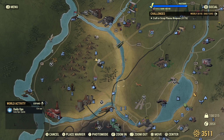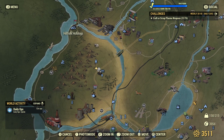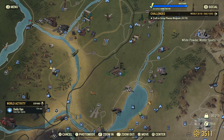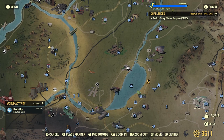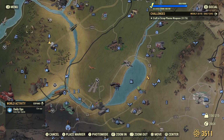But in the meantime, we're going to be doing another one of my top five camp spots. The previous one was the Forest River South, which covered from the Nuka-Cola plant up to Hillfolk Hot Dogs. So we're going to be in the Forest South as well, but we're going to be going inland now. As far as, let's see, the White Powder Winter Sports Northeast, and you got White Springs area down here to the Southeast. So that's kind of the Forest South region.